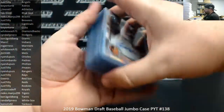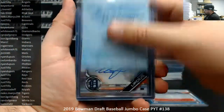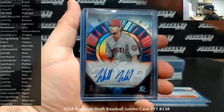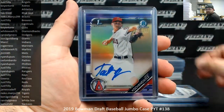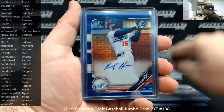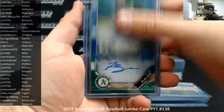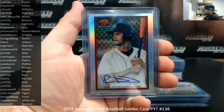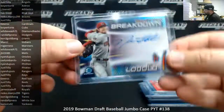Numbered autos. There's Adley again. Refractor auto to 499: Matthew Lugo, Andre Lipkus, Jared Triolo. Class of 2019 auto, 250, Will Wilson. Purple auto to 250: Jack Kochanowicz, Keone Kavako. Blue auto to 150, Cody Hose. Blue wave to 150: Ryan Nelson, Logan Davidson. Green to 99, Tyler Baum. 30th anniversary auto to 99, Riley Green. And the draft pick breakdown auto to 99, Nick Lodolo.